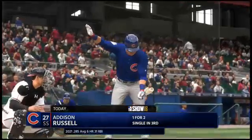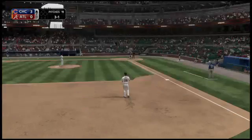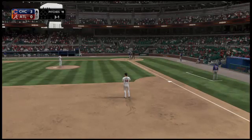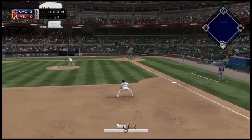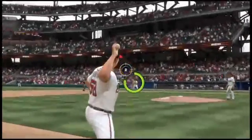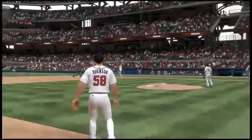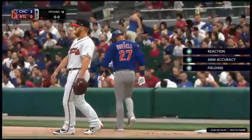Here's Addison Russell. He's 1 for 2 in the ball game. Shortstop, Addison Russell. The 3-1 pitch. Hard ground ball to third. Robinson fields it clean. And a bit of a high throw that time, but no problem over there at first as they record the out.